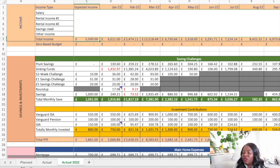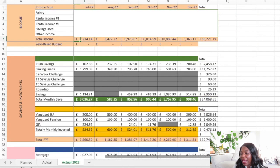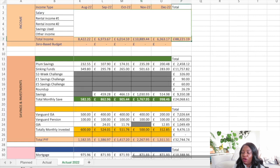But if we look across, so January I brought in £6,000, and March is a different month because that's when I get my bonus. So I brought in over £13,000 in March. The next highest month I believe was July, where I brought in 7,000. Then actually August is better because I brought in 8,000, and then in November I brought in over £10,000. So that is how I came to making over 88K in income. So this is after taxes, especially for my work.